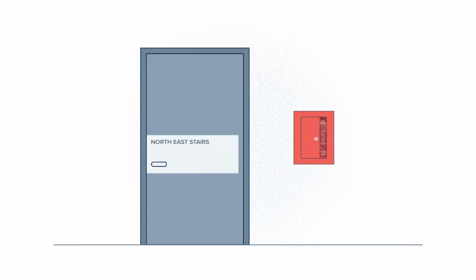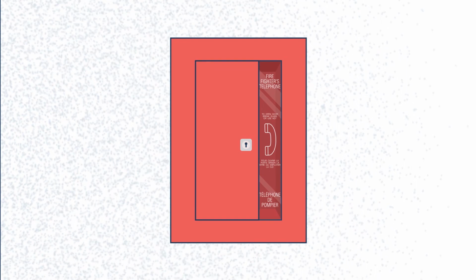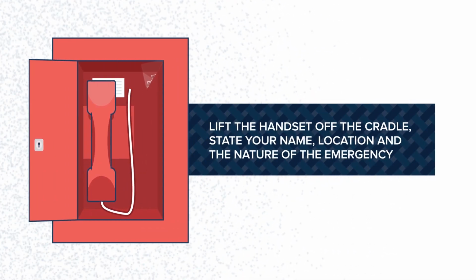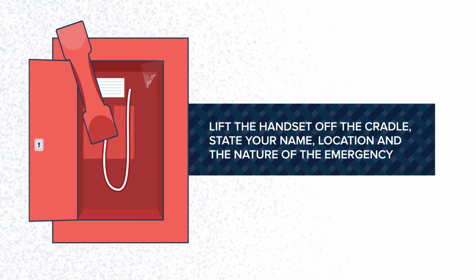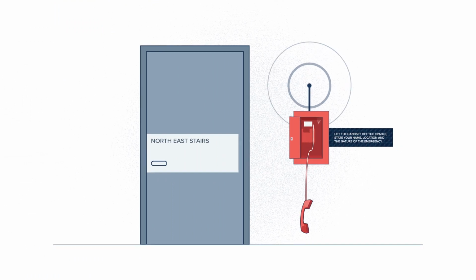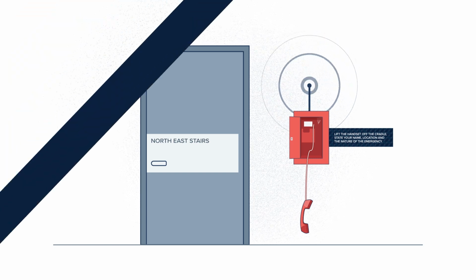In addition to the tones, the fire alarm system uses emergency fire phones located beside all stairwell doors on every floor. They connect directly to our 24-hour security operations center. To access the phone, first break the safety glass, then open the door. Lift the handset off the cradle, and when the phone is answered, state your name, location, and the nature of the emergency. If you must leave the floor immediately, leave the handset off the cradle. Security operations will receive a visual indicator of the active phone and begin their emergency response procedures.